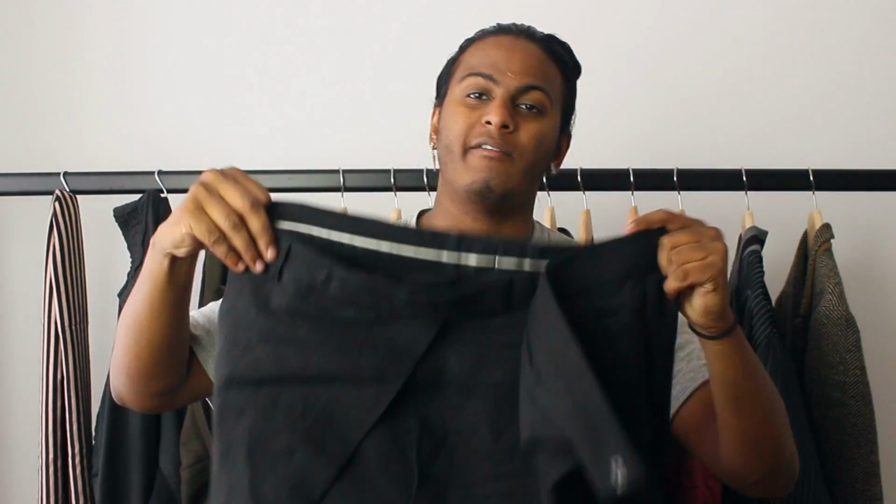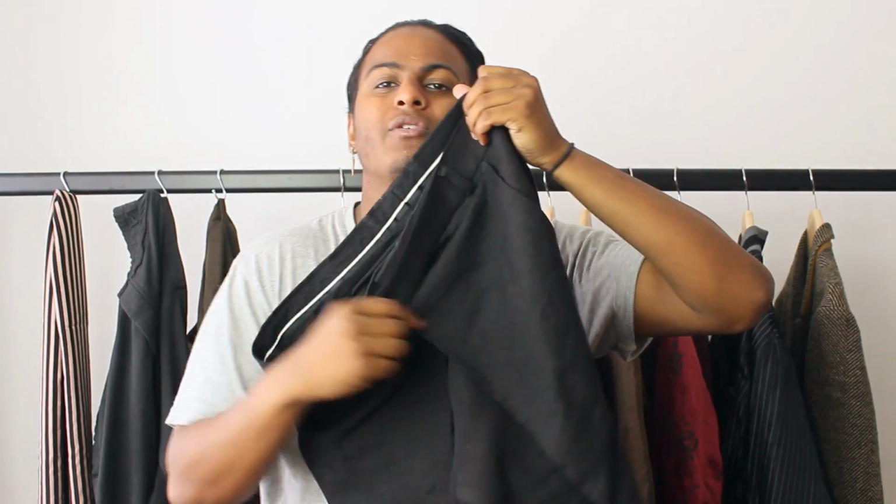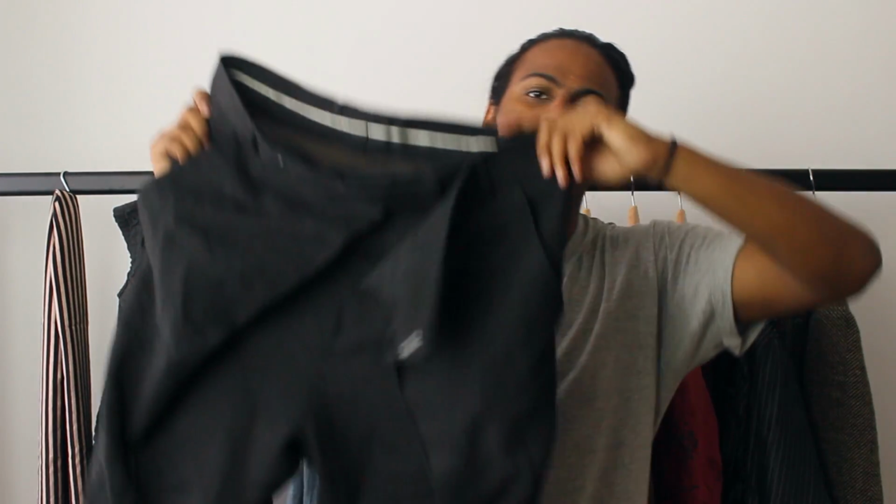I love to tuck stuff into these trousers, only because then you can really showcase the folds, and it sits well because it's cropped and it's high-waisted. It just looks better when your tops don't cover all that work, so it's just better to be tucked in. But yeah, super comfortable piece.